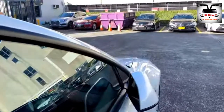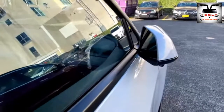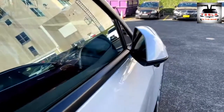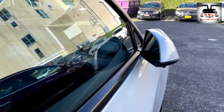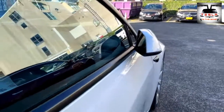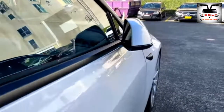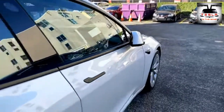And since we're outside and since we're here, these are heated side view mirrors on both the driver side and the passenger side. Heated side view mirrors with auto dimming as well. So they removed it for a short while, now brought it back. So these are heated and they look really gorgeous, isn't it?